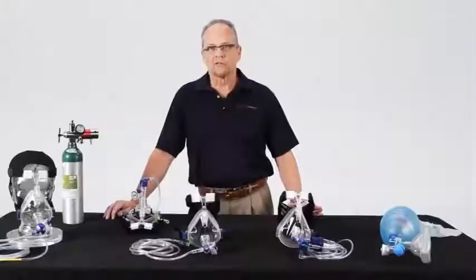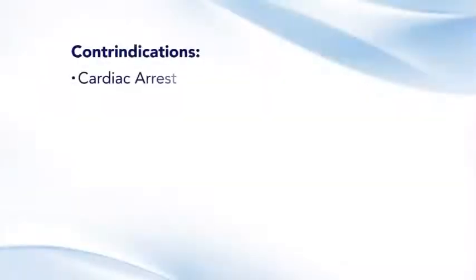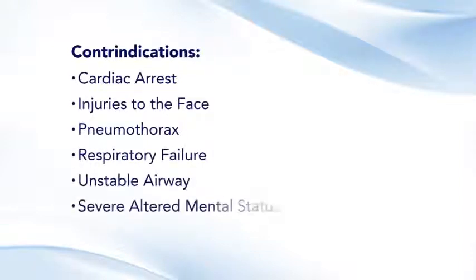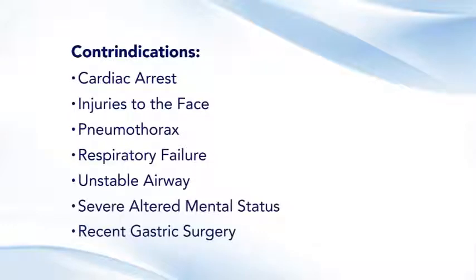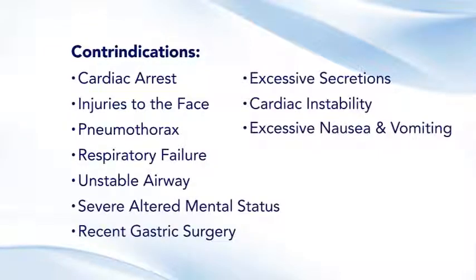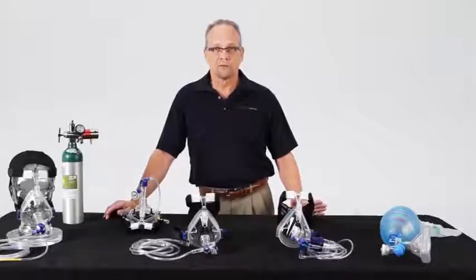As important as indications are, contraindications are just as important, if not more important. Most of these patients are acutely ill and need immediate treatment other than CPAP. CPAP would only delay the appropriate treatment, so contraindications include cardiac arrest, injuries to the face that prevent a good seal, pneumothorax, respiratory failure, unstable airway, severe altered mental status, recent gastric surgery, excessive secretions, cardiac instability, and excessive nausea and vomiting. However, cardiac instability should be considered a relative contraindication since CPAP is used for congestive heart failure patients.